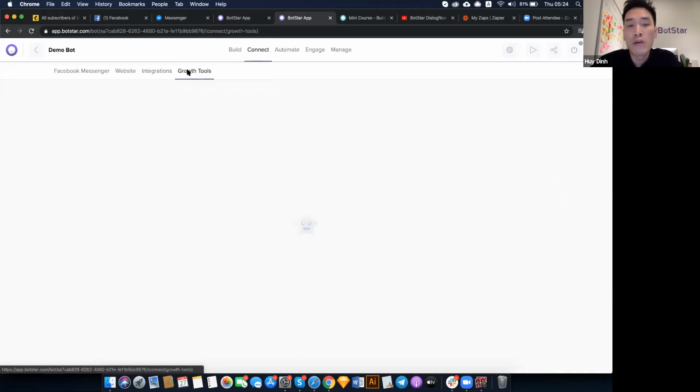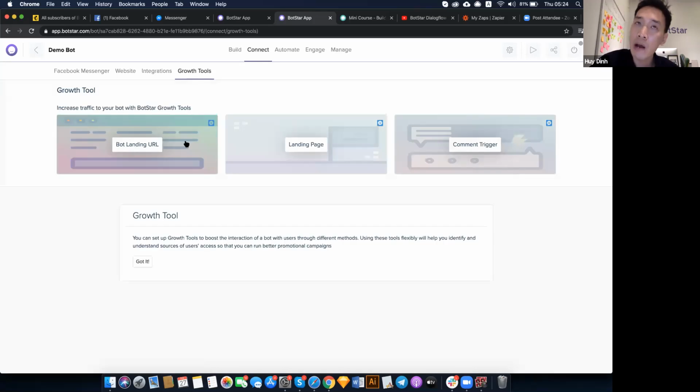Right, and some of you have a very strong background in Messenger marketing. So we do have growth tools to connect to Messenger, like bot landing URL, landing page, and comment trigger. I'm not going to dive into them. They just work out of the box, and if you are used to them on platforms like ManyChat or Chatfuel, you should be able to use them very comfortably.